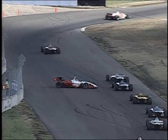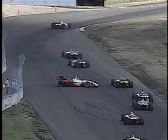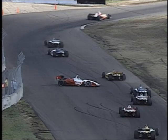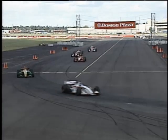Spinning the wheels to get going. Yeah, but he has to stop. He has to stop right there. Timo Glock there. Nobody lets him by. Is that tag? It is tag. Tagliani. Wow, what a mistake by Justin Wilson.